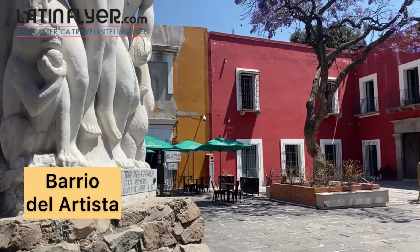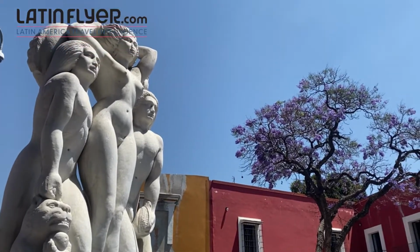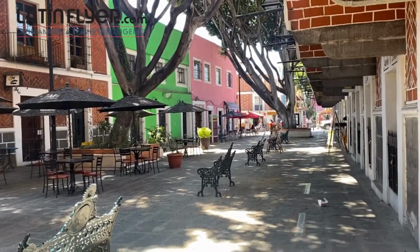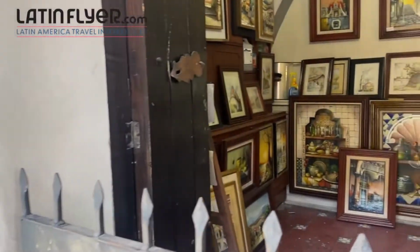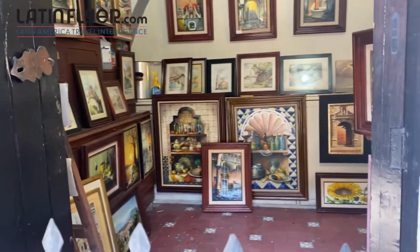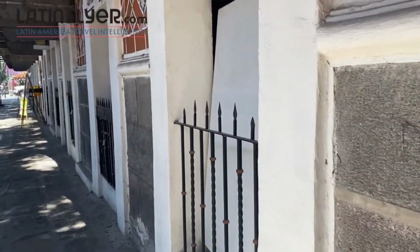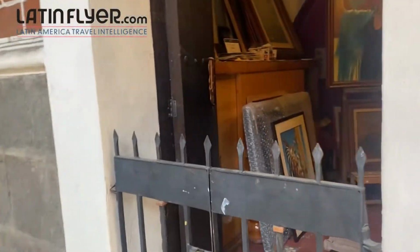If you'd like to take some art home from Puebla, consider a visit to Barrio del Artista. Barrio del Artista is an artsy neighborhood in the downtown historic district where you can hang out and also shop for original works of art from a variety of artists, some of whom do their work on site. Each one of these little areas houses a different artist, well, except for that one because it's closed. Here's another one.